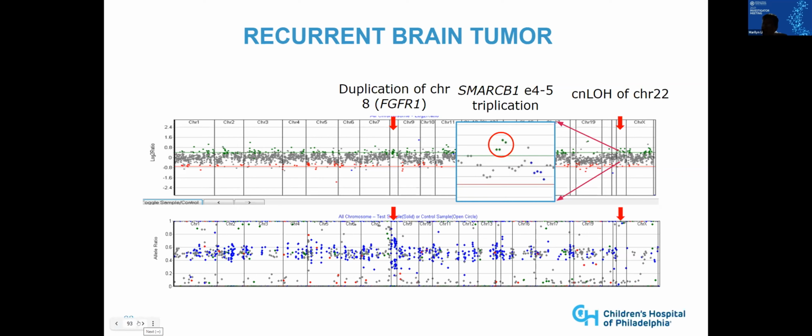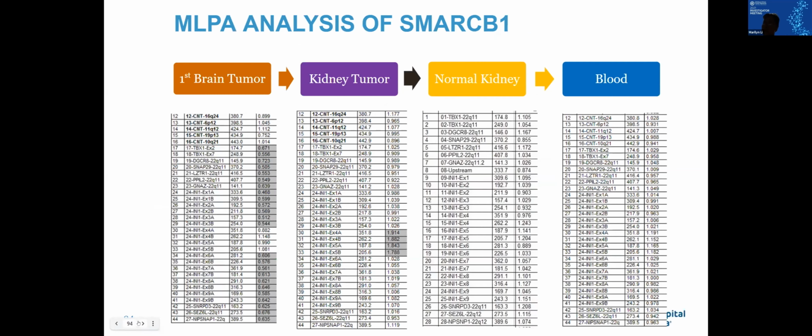So we went back to look at the original tumor, and through the study of patient history, we noticed the patient had kidney rhabdoid tumor as well at diagnosis. So this just gives you a sense that there might be a cancer predisposition because there are multiple primary tumors. When you look at the MLPA data on the first brain tumor, you see 2 deletions, and at the time they explained the INI1 loss because they thought those 2 deletions might be on 2 different alleles, although I would really question if I see that result because that is very uncommon.